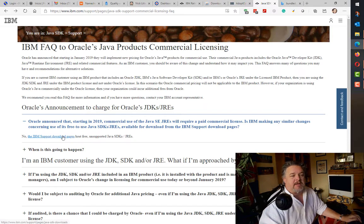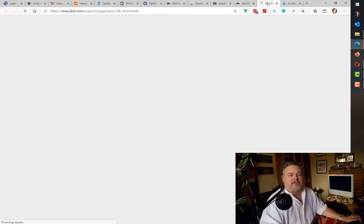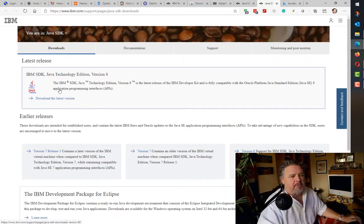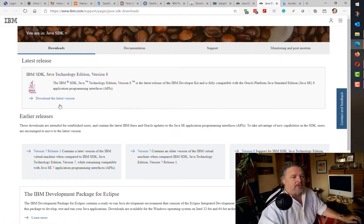So what this made me think is, hey, should I just call into the help desk and say, okay, if you're removing the chargeable Java, just give me this one. Give me the IBM SDK, which is version 8. I'm no Java expert, being an RPG guy, but I kind of understand what's going on. So the Java free one is up to version 8.